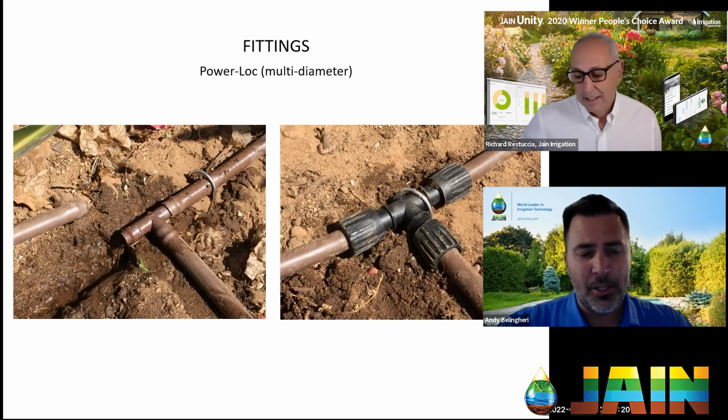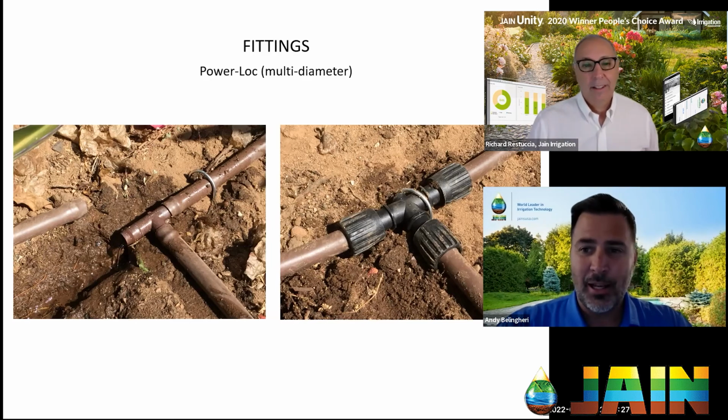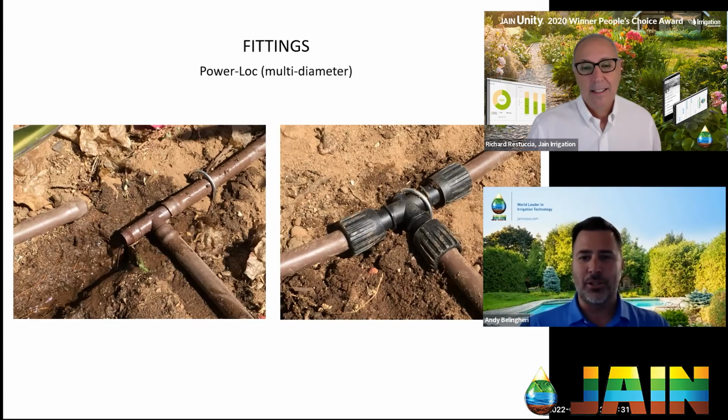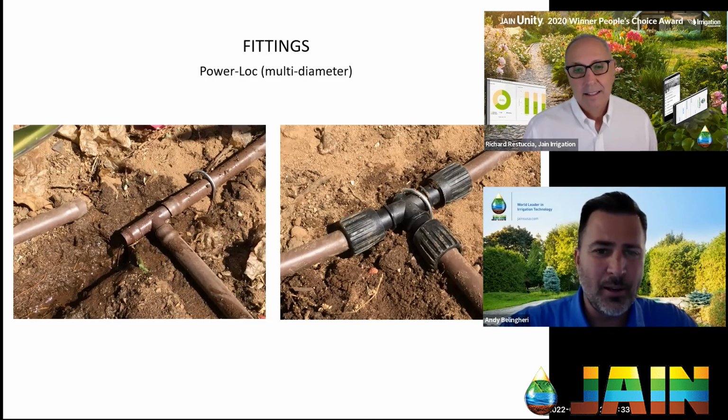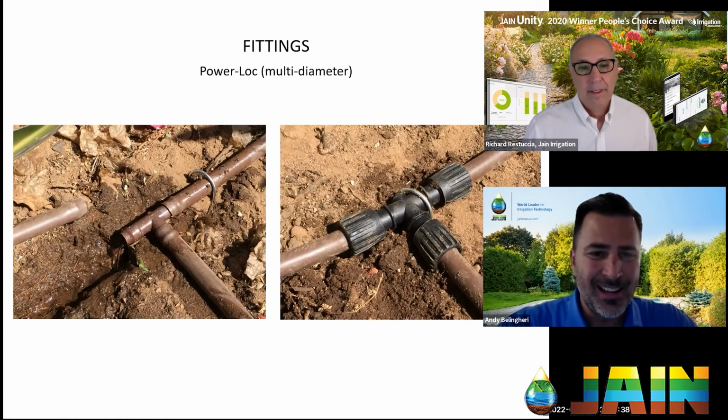Not to mention that you look at this picture on the left, all the plants that are depending on that water after that break, they're not getting anything. And so I'm not just wasting water, but now I've got the expense of having to replace plant material. So it's complex in its importance.